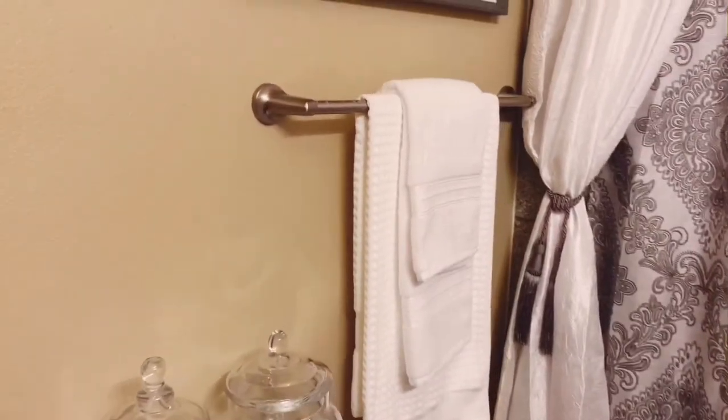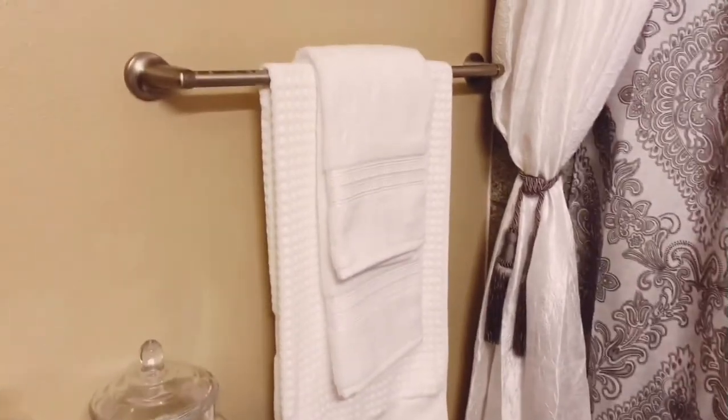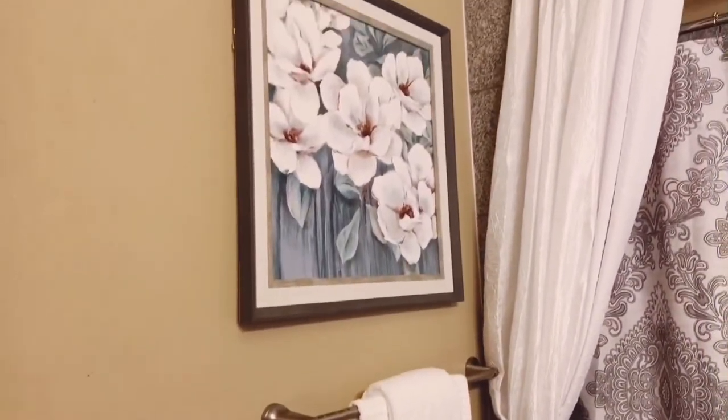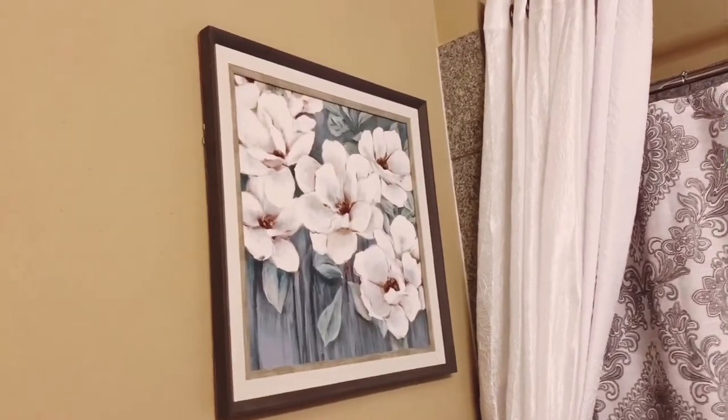And over here in this area, this is just my towel rack area. So I just have three towels that I layer together, and they are from Ross. And then here I just have this flower pitcher that's from Big Lots, and I paid $20 for it.